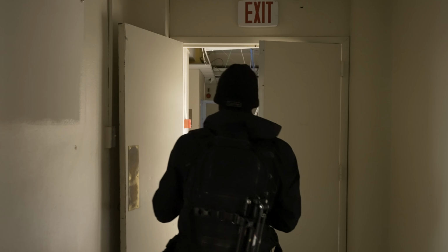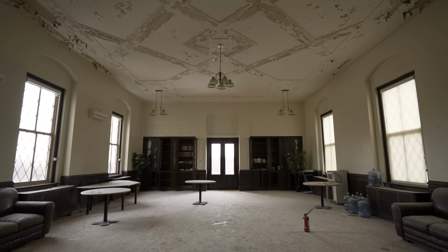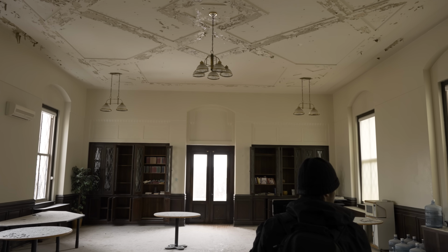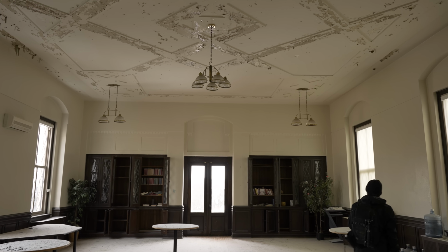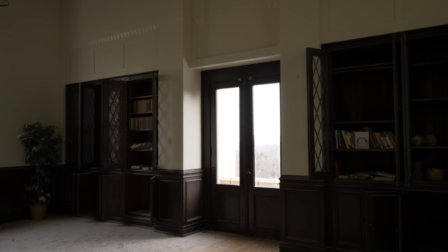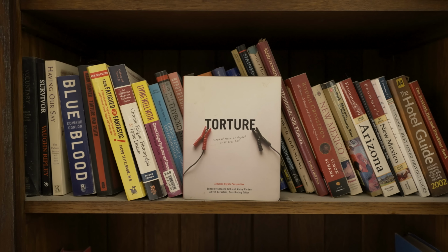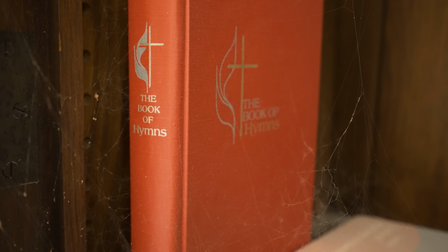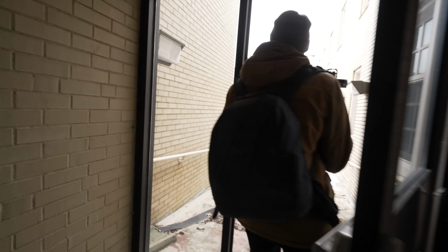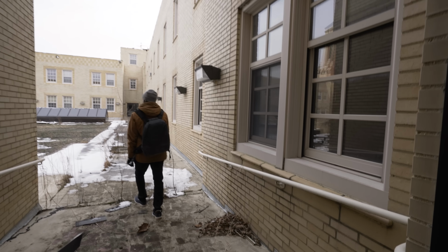Student lounge is to the left. Definitely been modernized a bit. Oh, this room's kind of nice. Yeah. This is right above the dining hall. These bookshelves are nice. Why does this say torture? Sully Sullenberger book. The spire is really nice.